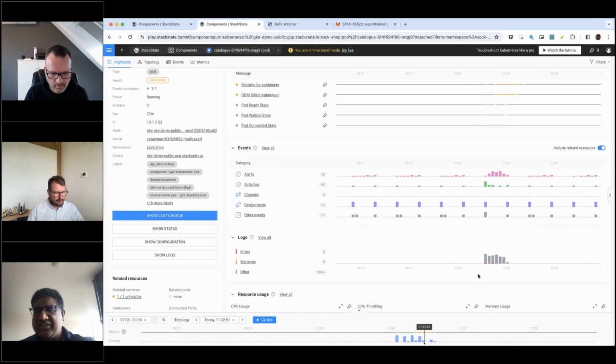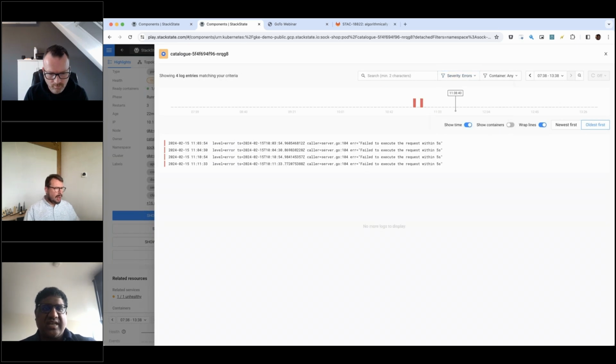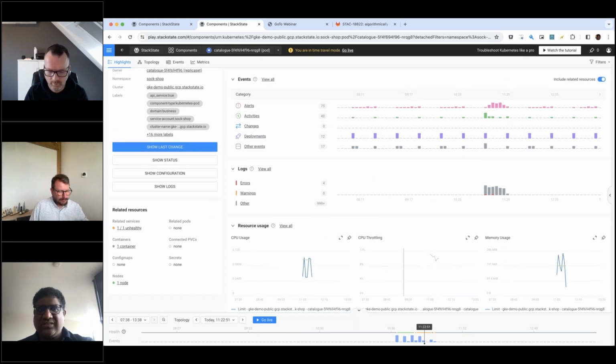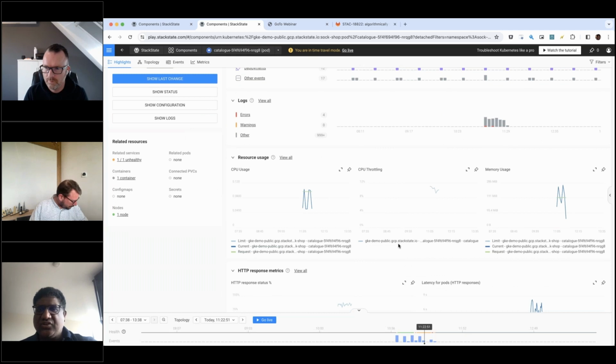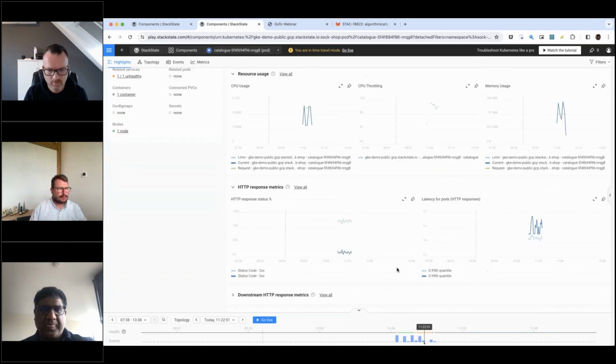StackState categorizes the logs. It tells you which items have errors, warnings, etc. We can drill down into the log and do searches, etc., to understand what this container, what these pod logs are all about. The next aspect we'd also look at is other types of important things, important metrics for the pod itself. So StackState will look at your CPU, your memory usage, etc., to help you understand this problem.